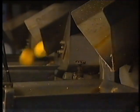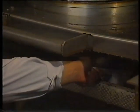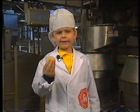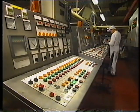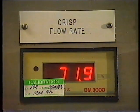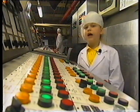They are washed and peeled and sliced into crisp shapes. This is what the potato looks like when it is ready to be fried. It is still all wet from washing. This is the computer that works the frying. You can't see the frying because it's very hot and dangerous.